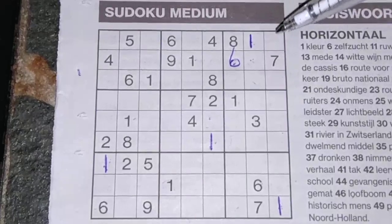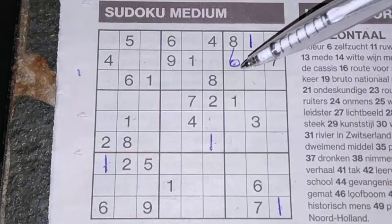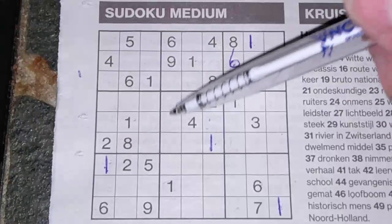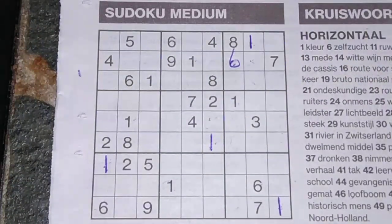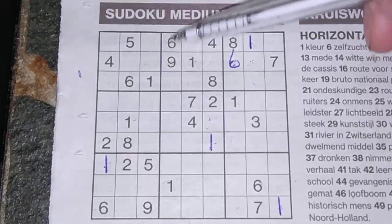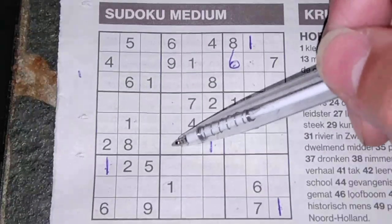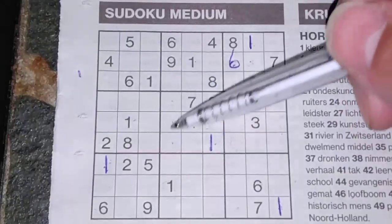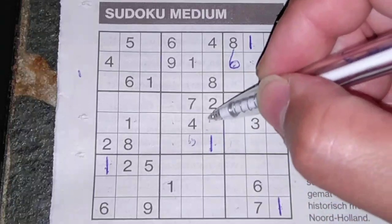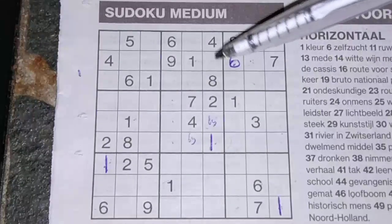And then I cannot continue with the 6. But I see here a pair in this big square. We have 5 missing numbers. 2 of those numbers are the 6 and the 9. I cannot place the 6 and the 9 in these 3 boxes. So 2 boxes are left for the 6 and the 9, here and there, as a pair. I mark them immediately, so it's easier to follow.